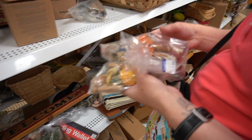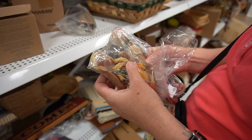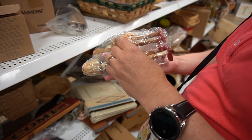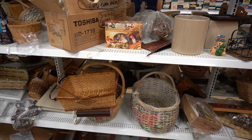Oh, I like those. Good joint fit. Ooh. Her arms are a little loose. They'd probably be tightened though. I think so. Those are interesting. I like them. For $1.99, yeah. Might be tightened more.